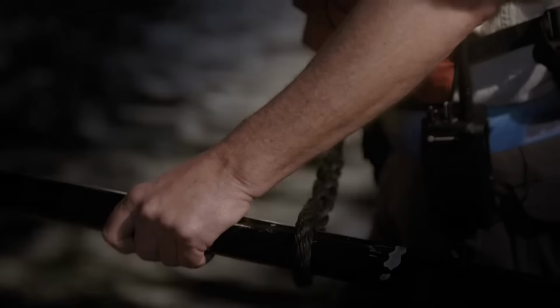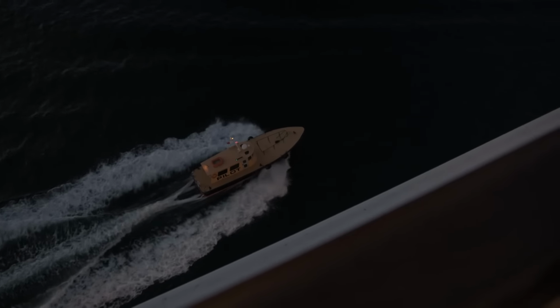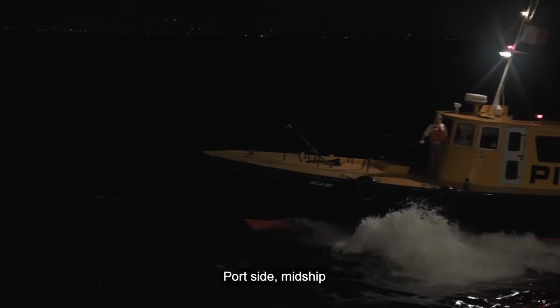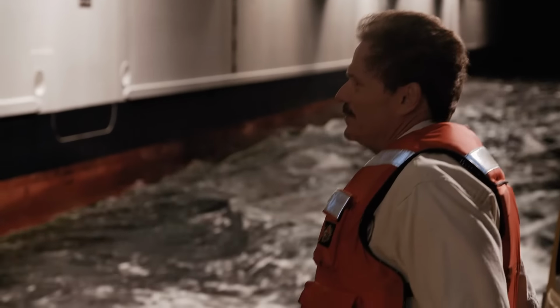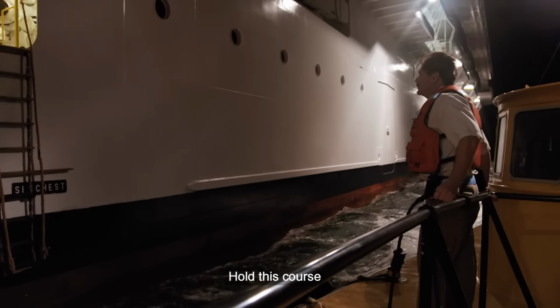First, the most dangerous part of the whole maneuver for John. He has to jump from his moving boat up onto the Seaside. There have been a lot of accidents and pilots lost climbing that ladder. Alongside midship. We continue. The giant cruise ship has to make sure it holds its course precisely so it doesn't smash into the smaller boat alongside. Safety. Okay, we hold this course.